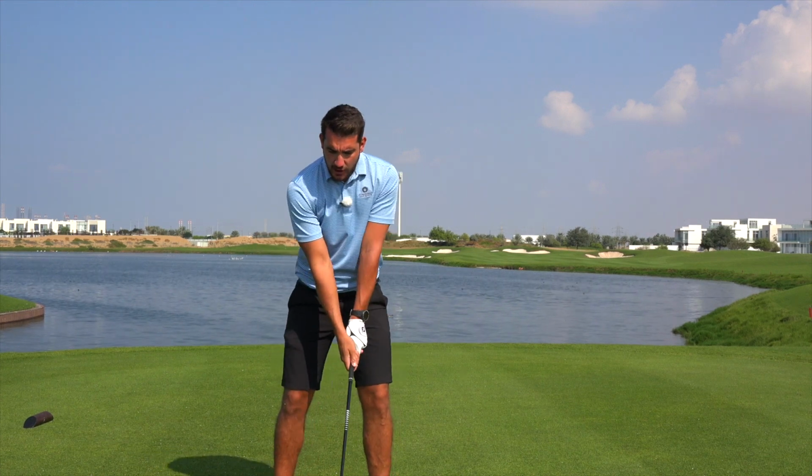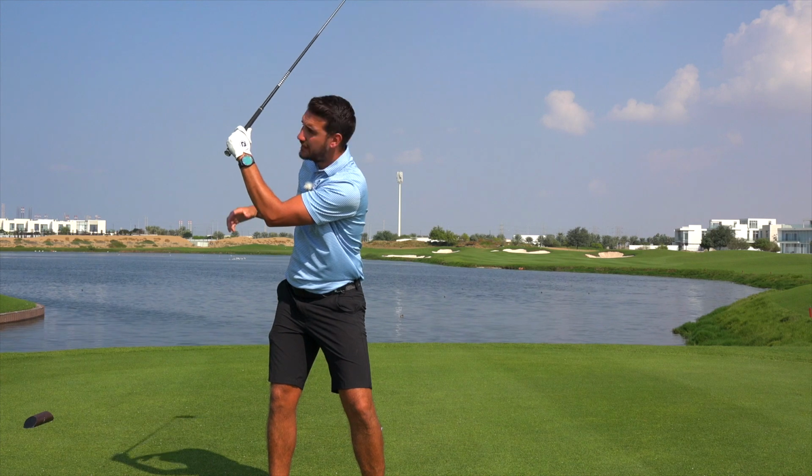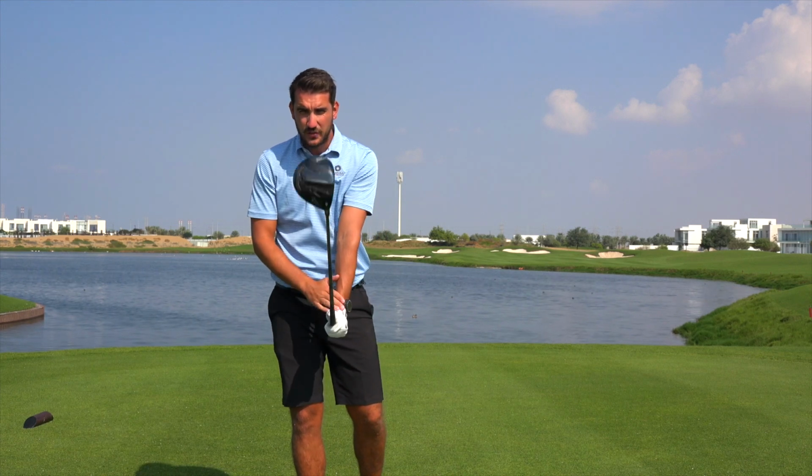Now, in terms of flexibility, I do see a lot of golfers that do need to create this little bit of lever to get the club a little bit further up to the top of the backswing, and that's absolutely fine as long as we're using the hands.